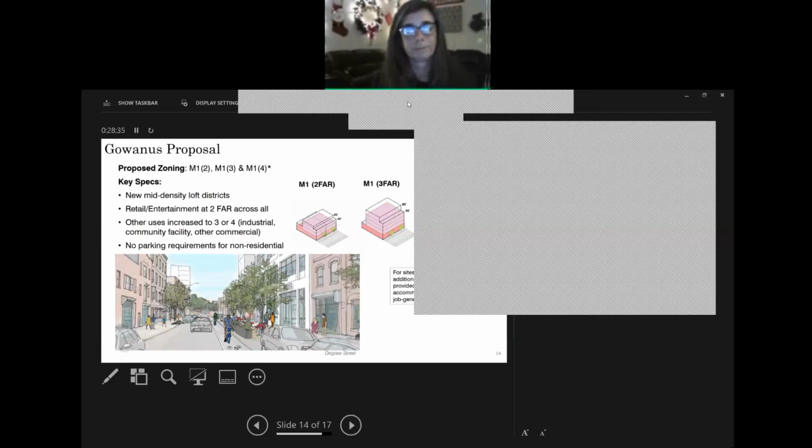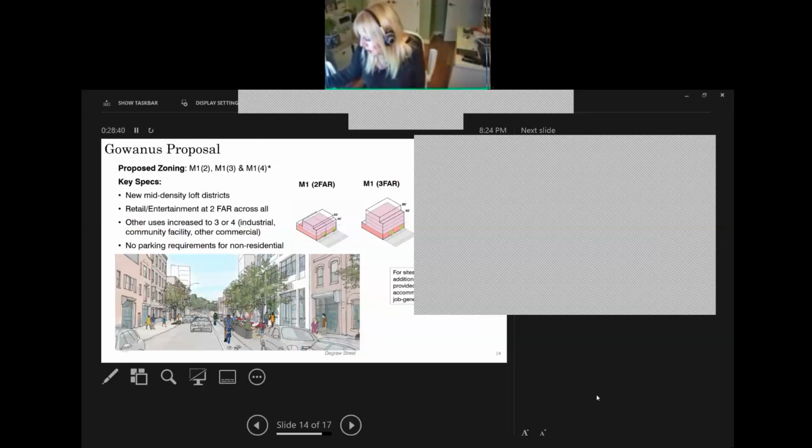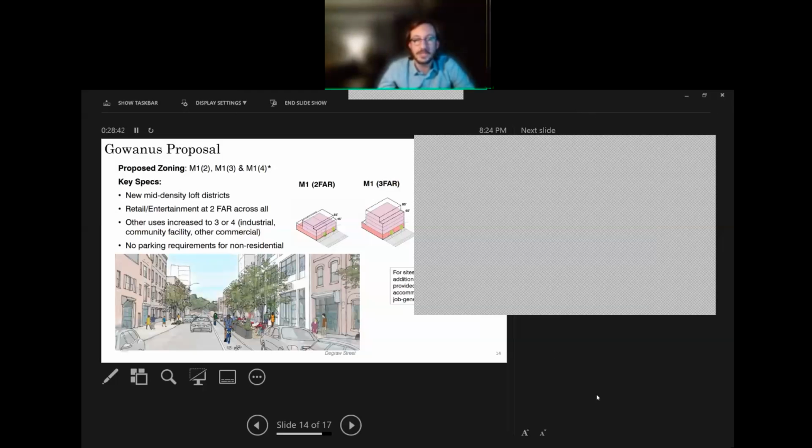Yeah, thank you, Karen. That's well said. Sure. So the M1 districts that are here on the page now, we call them contextual M districts. They have height limits. They have the more refined gradient of densities, so you don't have to jump to 5 or 6.5 or 10 FAR if a building can get built in the 3 or 4 FAR range.